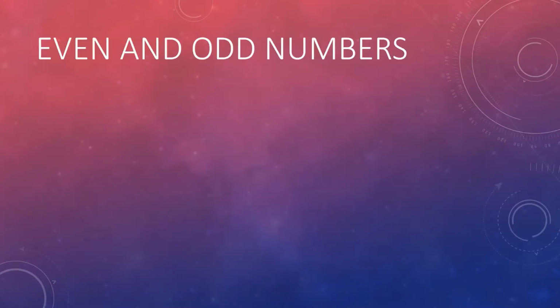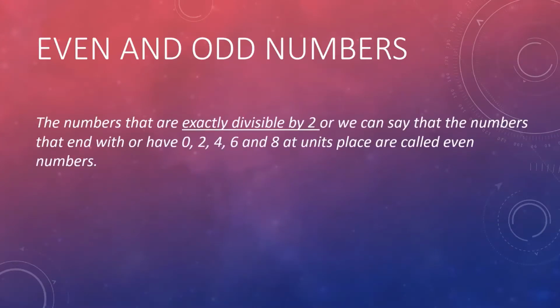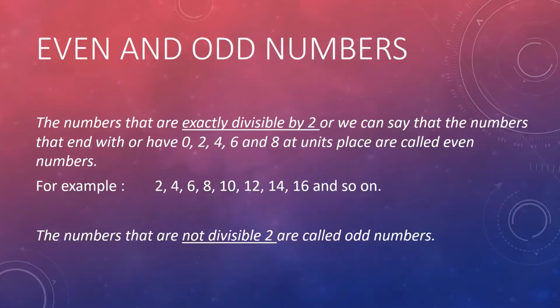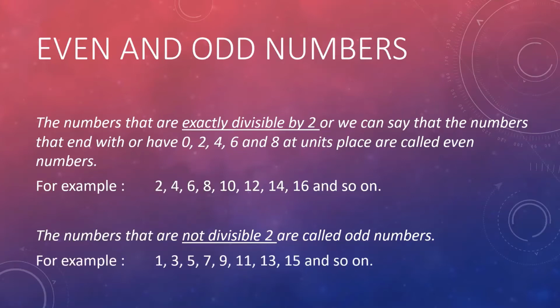Even and odd numbers. The numbers that are exactly divisible by 2, or we can say that the numbers that end with 0, 2, 4, 6 and 8 at the units place are called even numbers. For example, 2, 4, 6, 8, 10, 12, 14, 16 and so on. The numbers that are not divisible by 2 are called odd numbers. For example, 1, 3, 5, 7, 9, 11, 13, 15 and so on.